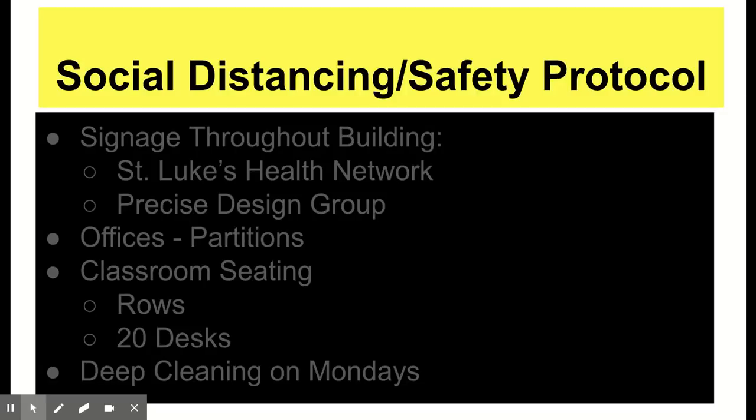There will be signage throughout the building with messages promoting healthy living and social distancing. A special thank you goes out to St. Luke's Health Network and Precise Design Group in assisting us with designing our messages and our building messaging layout. Offices will have plexiglass partitions assisting in the social distancing and the prevention of spreading airborne germs.